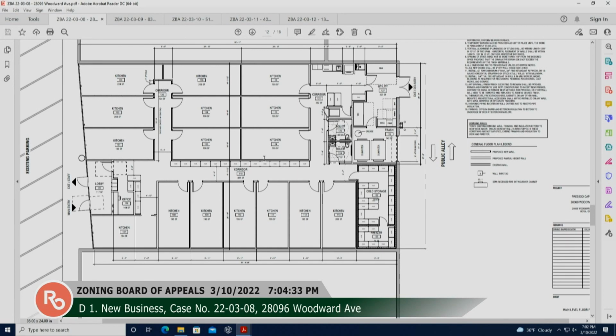The suites would be rented to individual entrepreneurs. There's a common lobby, as you can see, off of the Woodward entrance. And the suites would be available for rent. They're approximately 200 square feet in size, each of them. And they have a common corridor off the back and storage areas and location for refuse. And anyone that's coming to the site, whether that's a customer or a third-party service, they would come to the front lobby from the Woodward entrance to pick up the food. It does not have any seating.